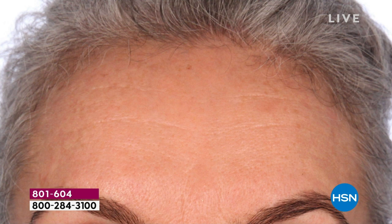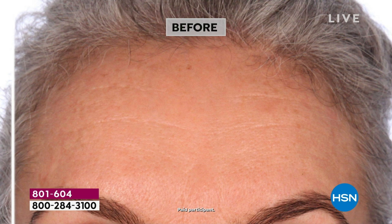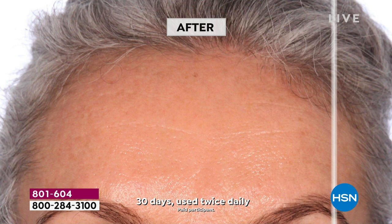If you have a favorite moisturizer, you keep using it. If you have a favorite good night cream, you keep using it. It plays well with everything else. All I want you to do is add one dropper full to clean skin morning and night as the first step in your beauty routine. Follow with the rest of your favorite serums, moisturizers, eye creams, makeup, whatever you want to do.